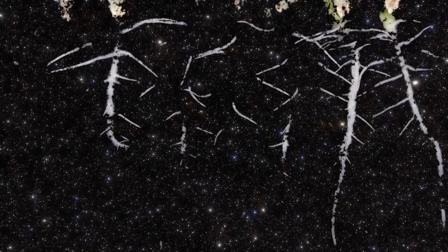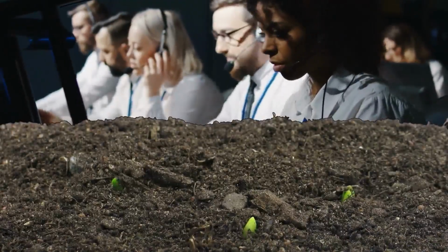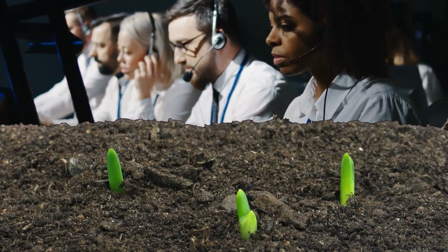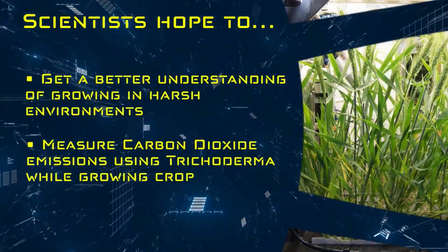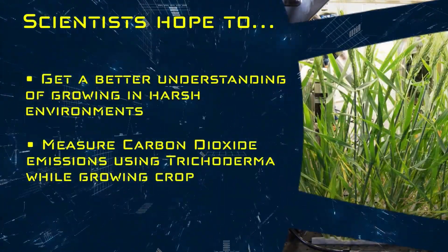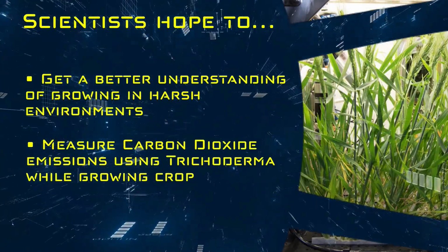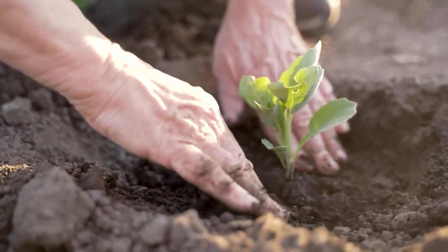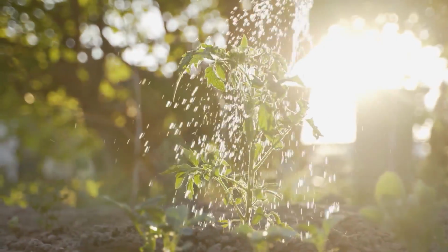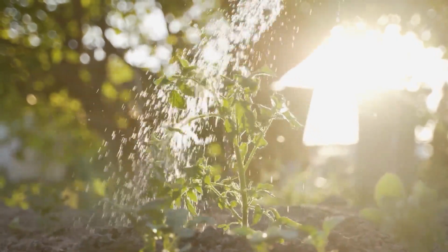Once the samples arrived on the ISS, astronauts were walked through the experiment from scientists here on Earth. Now, they're not only looking to see how the samples respond to the harsh environments of space, but how much water is consumed with the help of the fungus, which is sown with the seeds to grow. Here on Earth, trichoderma has been shown to help the plants grow, and as a naturally occurring fungus, it means an organic boost to the crop's success.